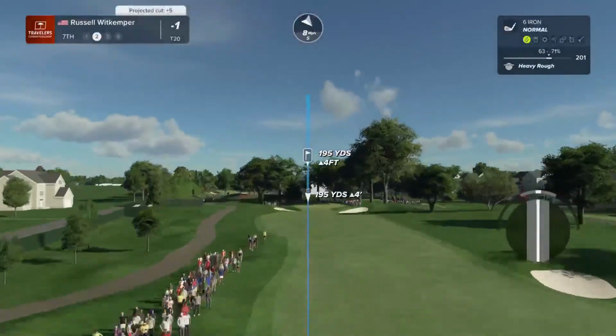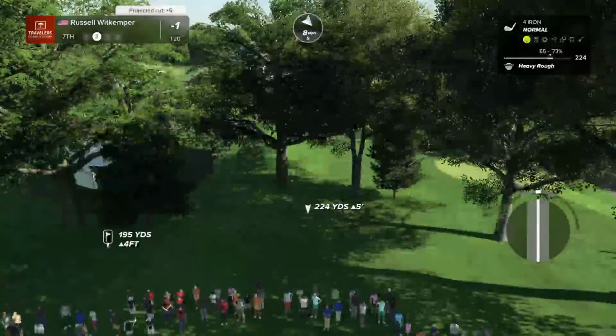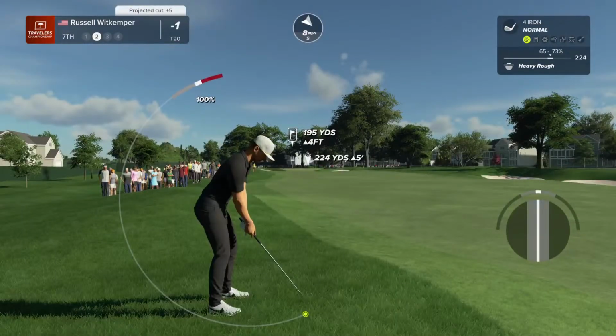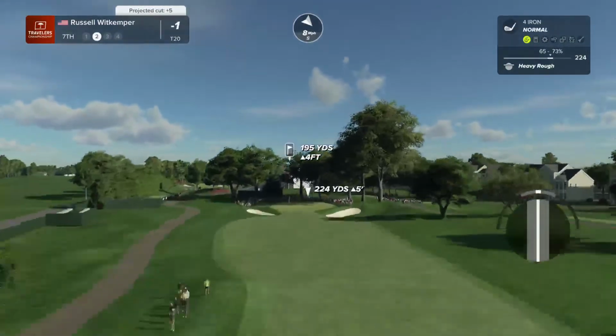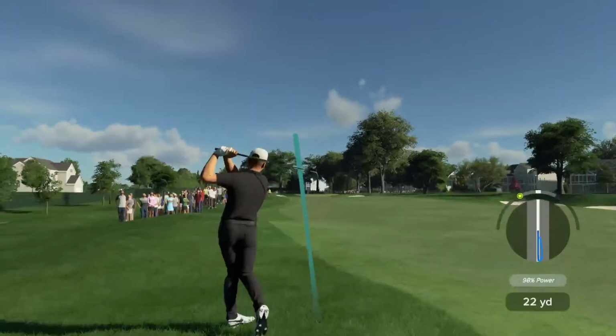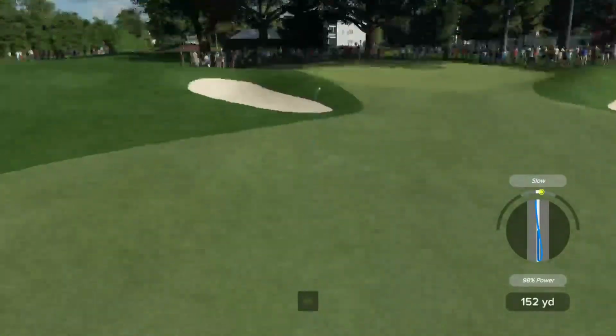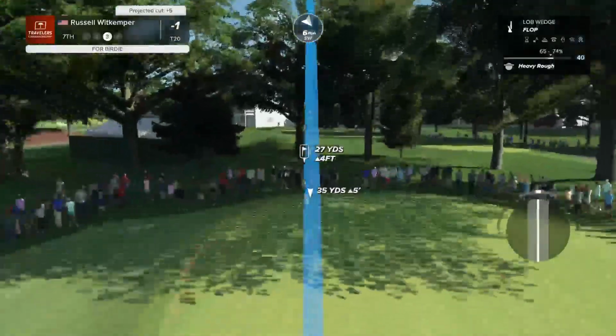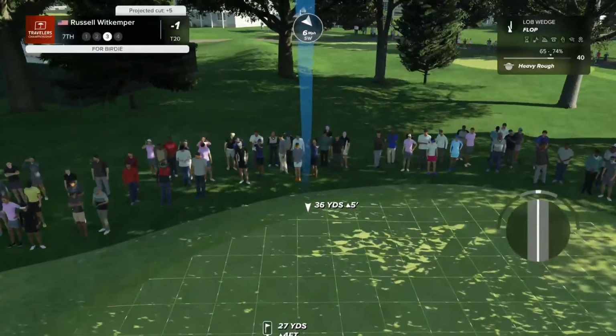Henny, I'm sure you've got a better look of that lie. Oh, no. This is nasty. Just no. Going with the 4-iron here. Not sure if that's how they drew it up. Now, coming out of the rough, missing the green was always in the cards.